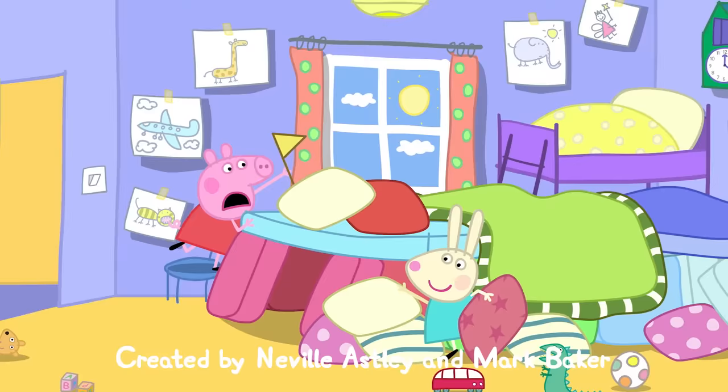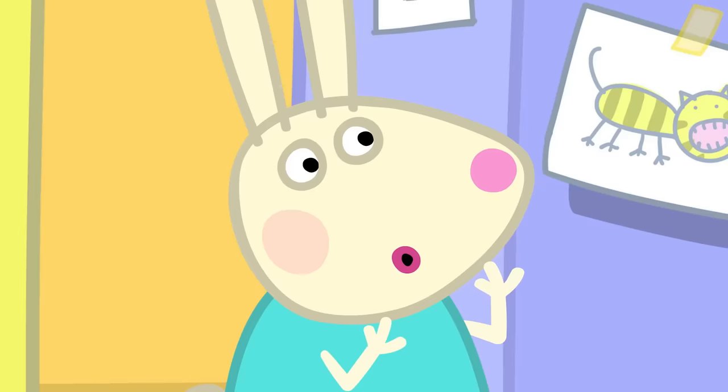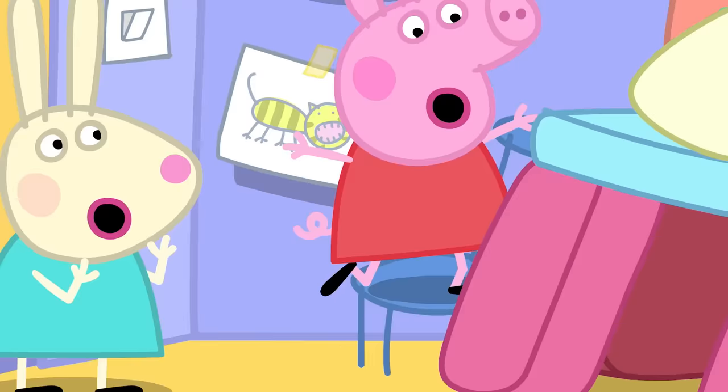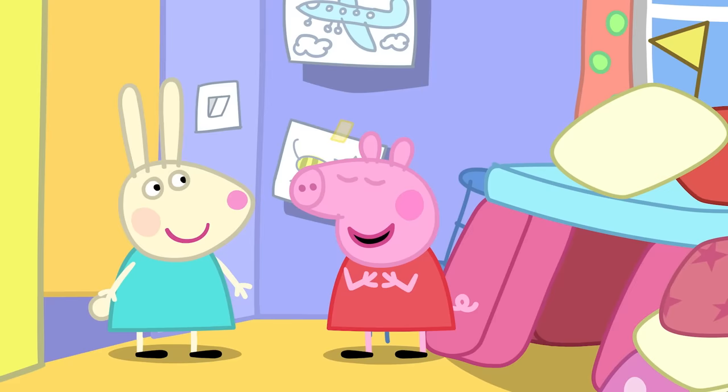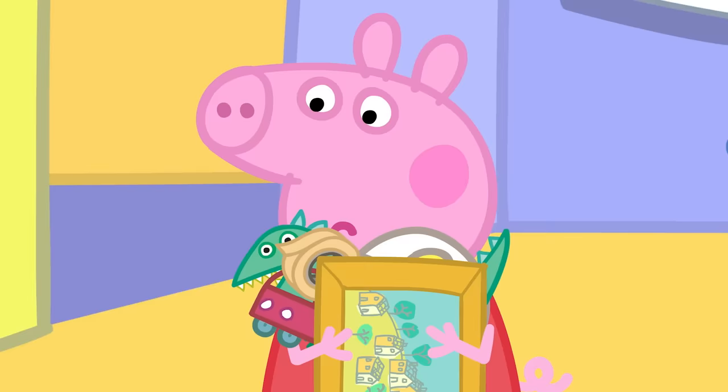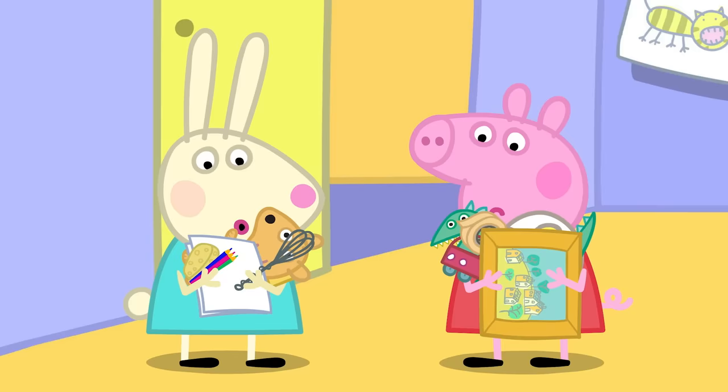Peppa and Rebecca Rabbit are making a pillow fort today. Careful, don't fall on the fort. Almost got it. Whoa! Squeak! We did it. Now we need to decorate the inside. Something else is missing. Oh! Something to eat! Mommy!